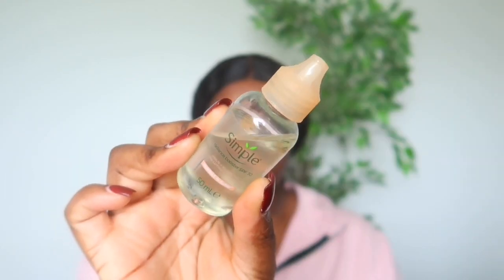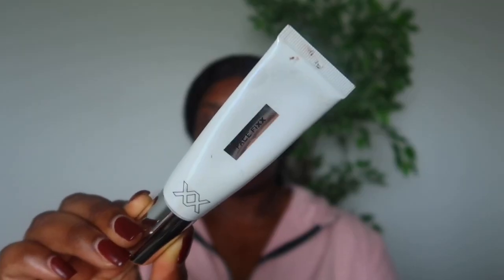The first thing I take is the Radiance Booster SPF 30 by Simple. It's called Protect and Glow. I usually take 2 to 3 drops and just spread it all over my face. Then I go in with the FiXX Revolution Moisturizing Primer. I have normal to dry skin, so I do prefer to prep my face with very moisturizing and glowing products. And that's exactly what I'm doing now.